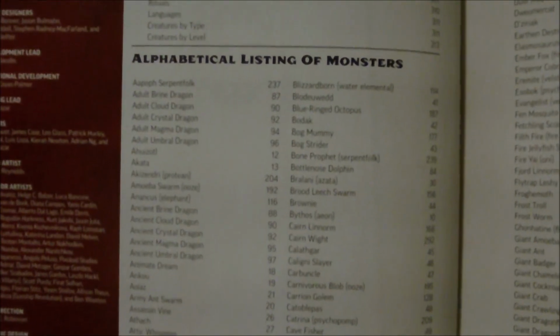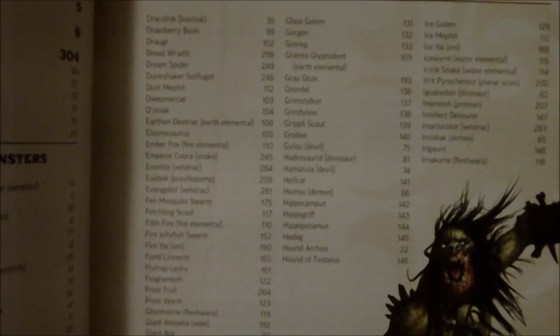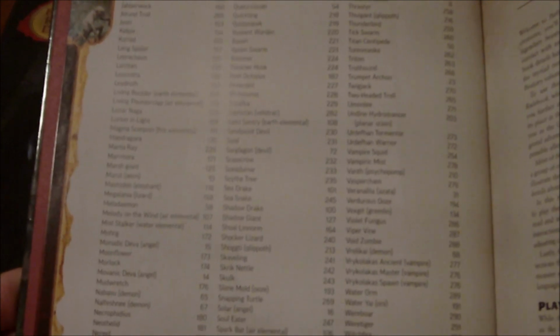Now, since I'm not going to be showing absolutely everything, what I will do is just go through the alphabetical listings. So if there's anything in particular that you're interested in, then you'll know what's in here at the very least. There is a ton of stuff. The alphabetical listings is almost like 2 full pages, and we only got to the letter I there. And there is the rest of the list.